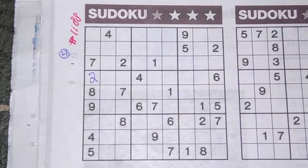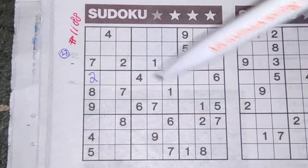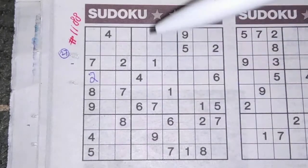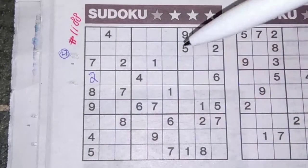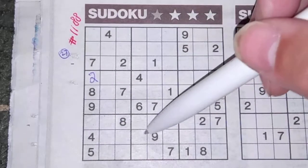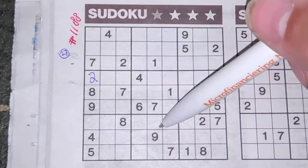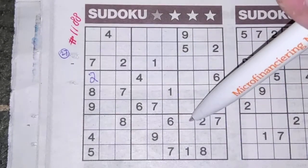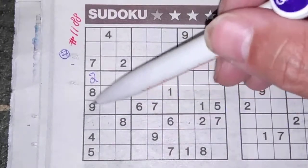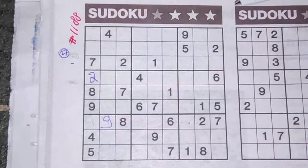And then in this row, 1, 2, 3, 4, 5, 5 missing numbers. One of the missing numbers is a 9, we see here 9. In this big square, so no 9 in these 2 boxes. I see there 9, no 9 in this box. So the 9 could be here or could be there. We see here already a 9, so no 9 there. 9 should be there.